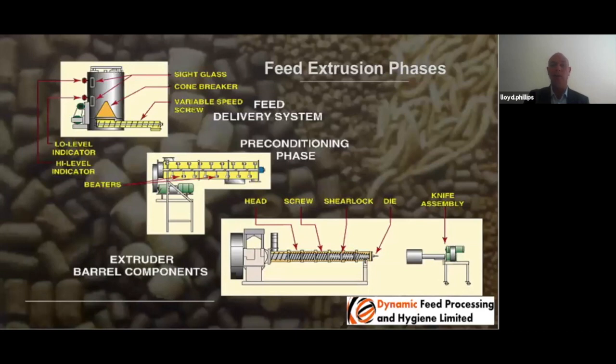I'll turn the attention to feed extrusion and its phases. This is a typical feed extrusion setup, which can be split into three defined stages. The feed delivery system on the top left of your screen incorporates sight glass, level indicators, a cone, and the all-important variable screw that feeds the preconditioning phase. The preconditioning stage is very important and serves a great purpose of our webinar today.